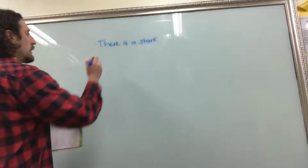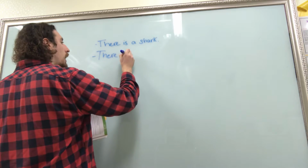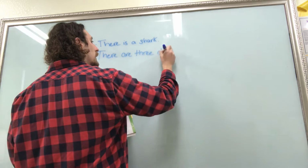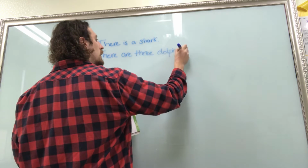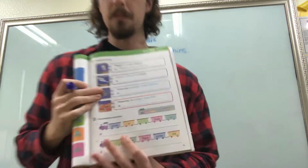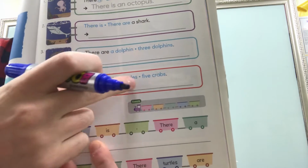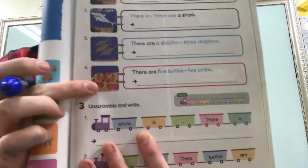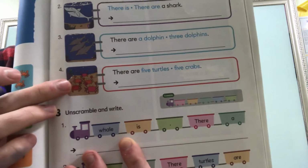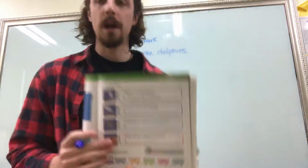Okay? So the next one is, there are 3 dolphins. Okay? Let's do the next one. Okay, there are 5 turtles or 5 crabs. Well, let's look. What is that animal? Does that look like a turtle? No. Those are crabs. So we're going to say, there are 5 crabs. Okay?